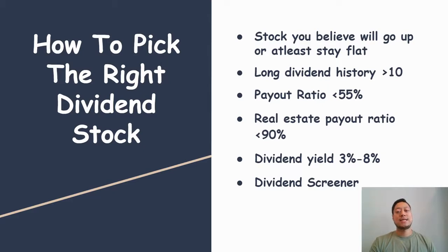For certain real estate payout ratios, anything less than 90% is really good. But when you're doing this, you have to just keep an eye on to make sure that they are making the right amount of money to still pay out to the investors. So real estate can definitely be a little higher at 90%. Good dividend yield, this is just depending on how comfortable you are. I usually stick in between the 3 to 8% range. So this is basically the percent that they will pay you yearly for the dividends.